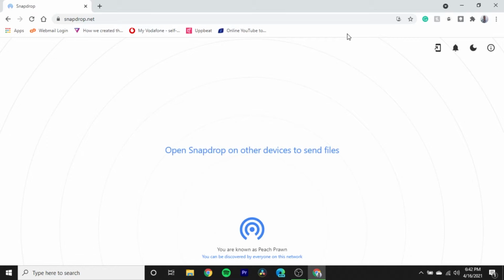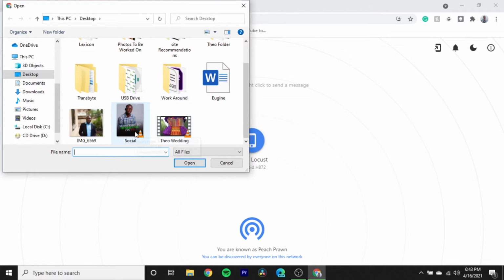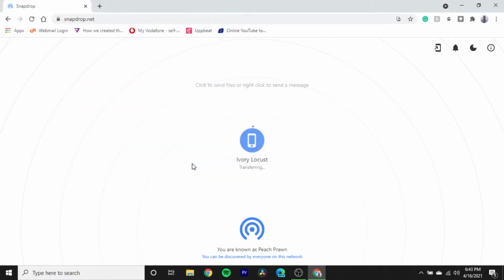So snapdrop.net, I visit it. You see, it gives the devices nicknames, it doesn't give the real name. So here it's calling my phone Ivory Locust, and my phone is calling this one Peach Brown or something. If you want to send files, you just click on it, and then it opens your file picker. So let's say I want to share this social video to my phone. Probably I finished editing it, or I want to share it on my phone. So I just click on it and then click open. It transfers it, and then I get a pop-up notification on my phone. Then I save it. I can save it here.